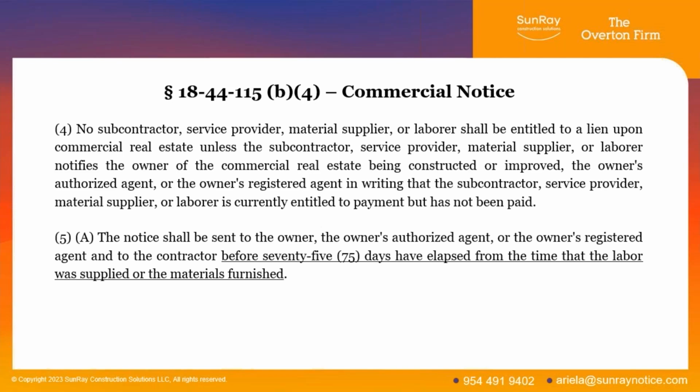So here's what it says. The notice shall be sent to the owner, the owner's agent, owner's registered agent, and to the contractor before 75 days have elapsed from the time that labor was supplied or materials furnished. So that's why I said you need to know the number 74, not 75. I've had clients over the years come in and say, well, I know I've got 75 days to send the notice. No, it says before 75 days have elapsed. So that means that the last day that you can send the notice is the 74th day. And that's 74 days after the last time that labor was supplied, materials or equipment was furnished under the contract.